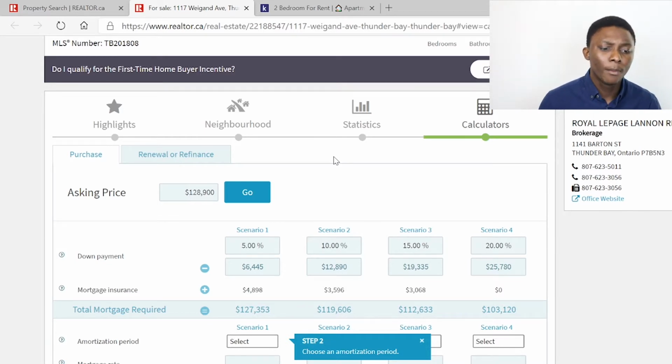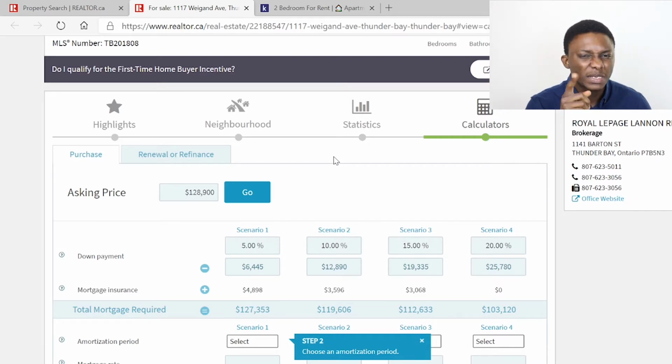For first-time home buyers, you need a down payment of around 6,500. For 10% you need 12,890. For 15% you need 19,335, and for 20% you need 25,780. Because we do not have cash, being beginners, let's go for the 5% down and see what it gives us.